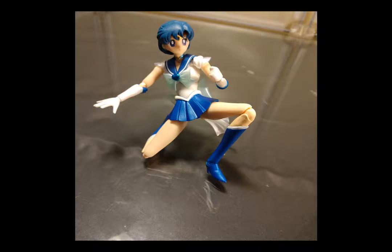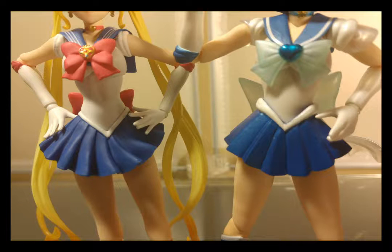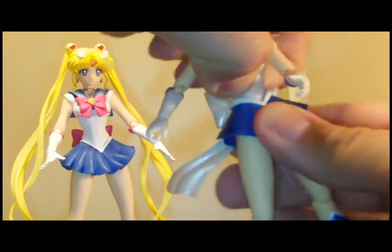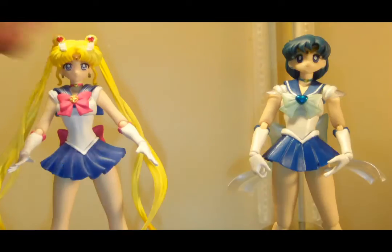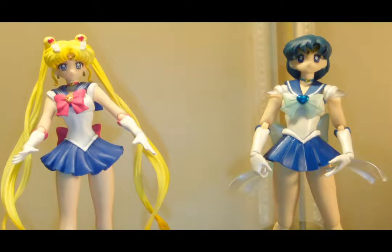Range of motion is pretty much identical to Sailor Moon. She is capable of so many poses. However, there is some difference between Sailor Mercury and Sailor Moon, where Sailor Moon had the upper torso swivel, but no waist swivel. Sailor Mercury actually has a waist swivel. With Sailor Moon, it was just the lower half of the body, and it went right into the skirt, and then you would get more movement again at the hip joints. But Sailor Mercury, at the waist, where the white sailor uniform meets the skirt, there is a ball joint there.